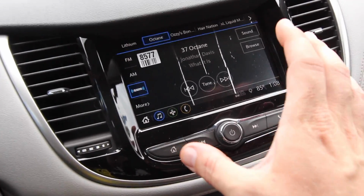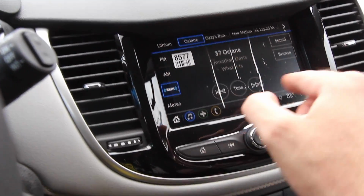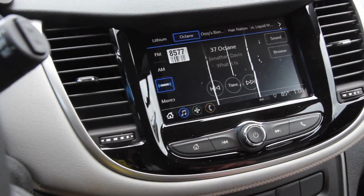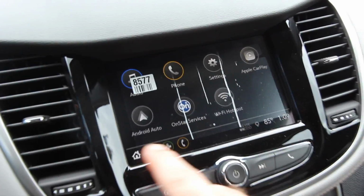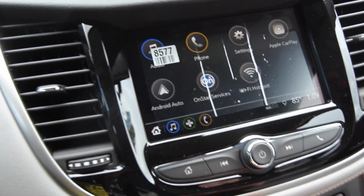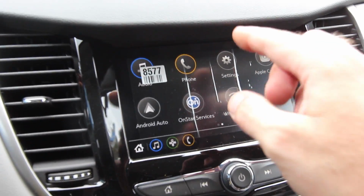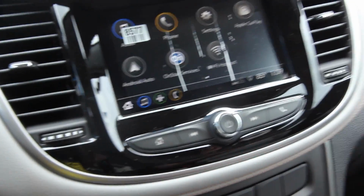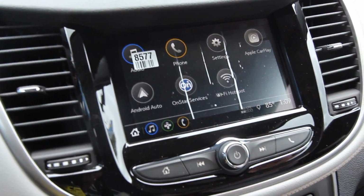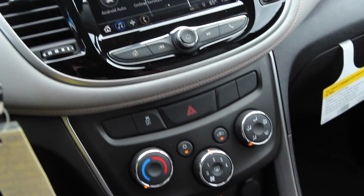I do like that Chevy gives you a pretty decent sized screen in this car. A lot of brands out there are going to give you just a small little LCD. You got a big one on here. It's touch screen as well. You can hit the home button, bring up the apps like you have on some of the other vehicles out there. OnStar, Wi-Fi hotspot, oh yeah, Apple CarPlay, settings, phone, audio, Android Auto, all that good stuff. This is great. 4G LTE. That's really nice. Chevy is hooking it up.